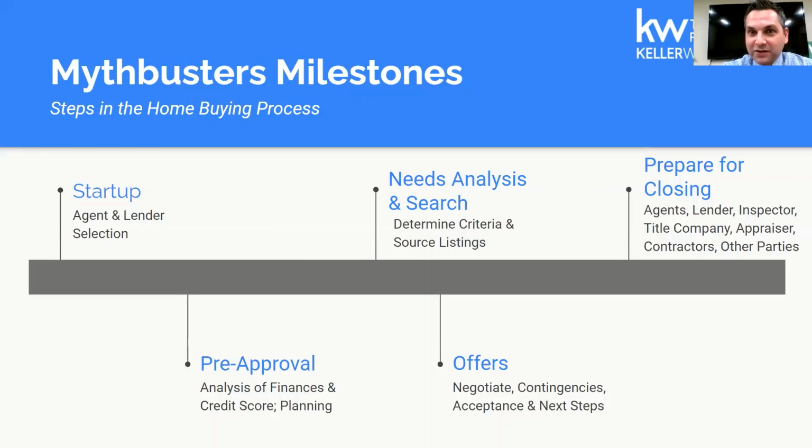But after you select an agent, Jennifer, what does this needs analysis look like and setting up the search? To me, this part is very important for the agent and the buyer. It's very important for the agent to listen to what the buyer needs. Sometimes the buyer isn't exactly sure what area they want or what they're looking for in a home. So it's important for us to ask the right questions and to listen to make sure that we are matching those needs up and sending them the information that they need, not just wasting time.